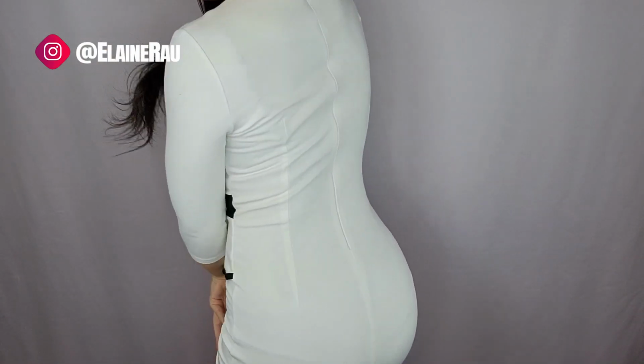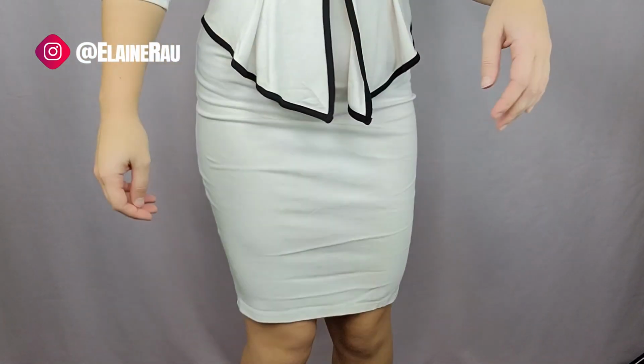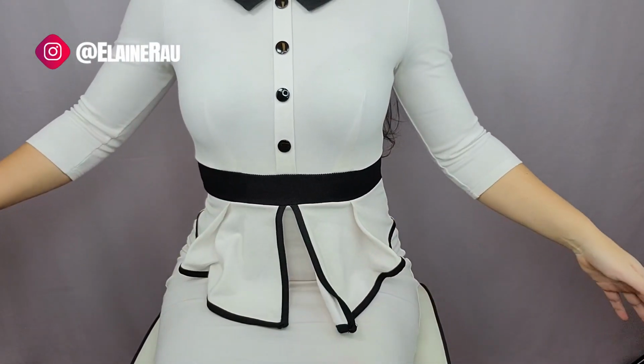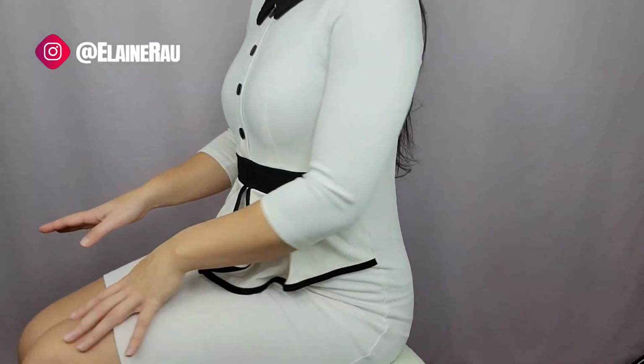This is what the back looks like, just white all the way down. The pencil skirt hits right above the knee with a slit for mobility as usual. When you're sitting down at the conference, it opens up, or, you know, it's fine. It's just like that. I mean, it's overall just a very cute outfit, I would say.